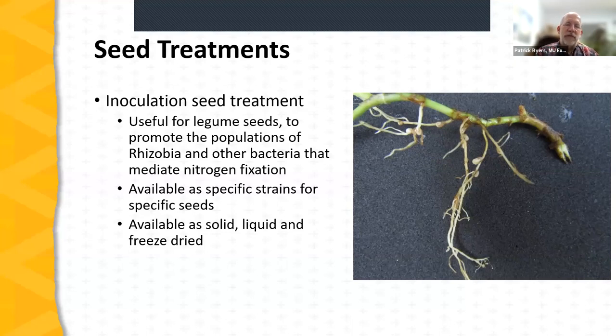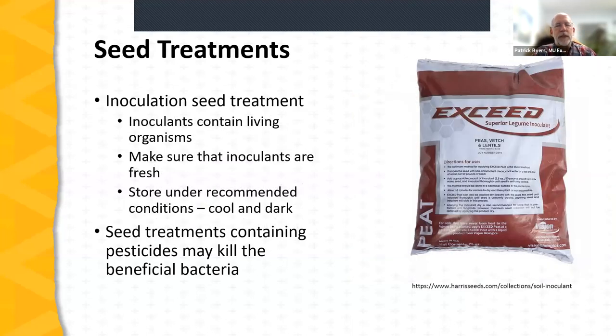The inoculants are available as solids, liquids, or freeze-dried. Typically, what we see are solid forms that are dissolved in water, and then the legume seeds are dipped into the suspension of rhizobium, which coats the seeds, and then the seeds are planted. Now, the inoculant is a living organism, so again, it has to be handled carefully. Make sure that you purchase a fresh supply, and make sure that any that is left after you've used it is stored under cool and dark conditions.